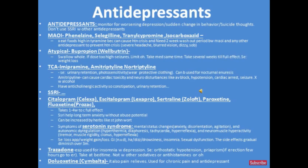With all antidepressants, one more point is that they usually take a time period like 2 weeks until you start seeing effects. And in that time, you really want to watch out for suicidal thoughts. Okay, so serotonin.